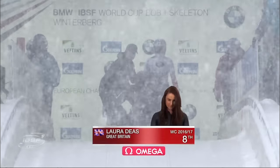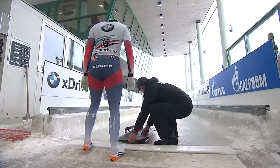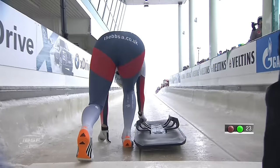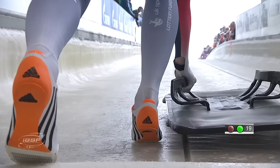We're now into the 6 to 15 start group. These are the top 10 athletes in the World Cup standings. Laura Dees in the random draw pulls start draw number 6. Her fiancé Richard is here supporting her this weekend. Boyfriend, he said. He was corrected immediately by Don Parsons. Fiancé. No wriggling out of that.